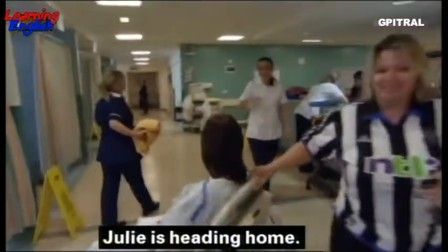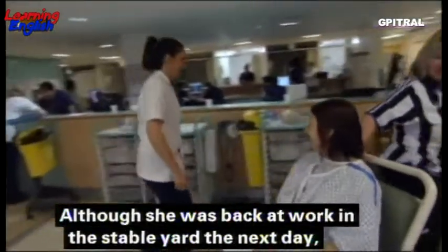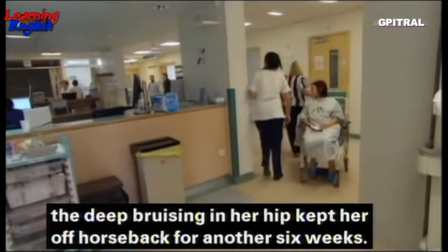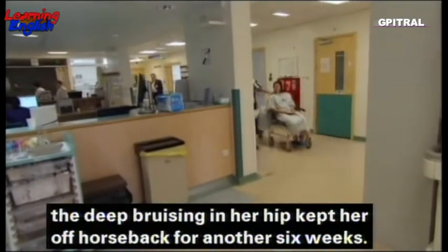Julie's heading home. Although she was back at work in the stable yard the very next day, the deep bruising in her hip kept her off horseback for another 6 weeks.